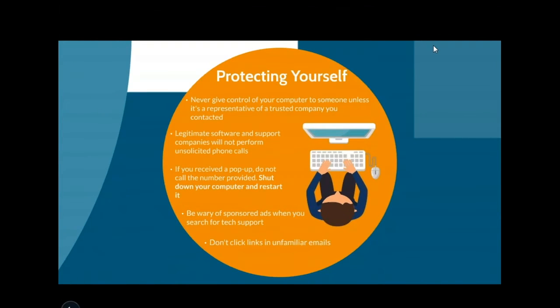Now, ways you can protect yourself from these particular scams. Number one, never give control of your computer to someone unless it's someone that you've actually contacted yourself. So if you go to the Genius Bar at an Apple store, if you call Apple Care or Microsoft support, if you actually contact them directly first, that's different. But it's these unsolicited contacts that can just be very sketchy, and you never want to give someone full control of your computer if they have contacted you via unsolicited means.